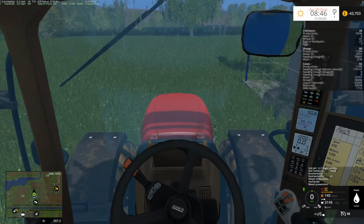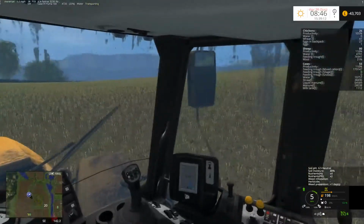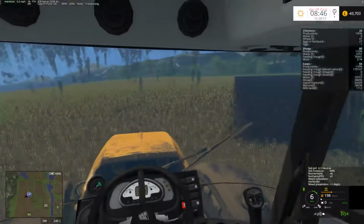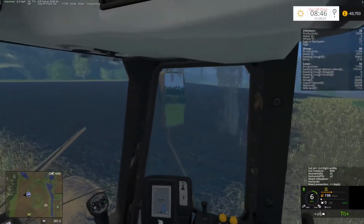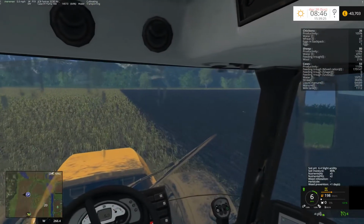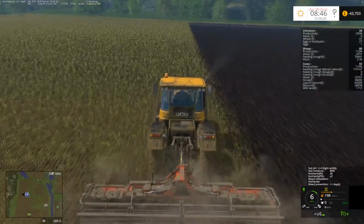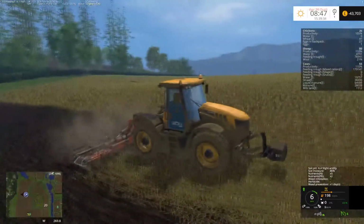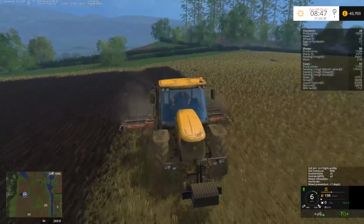Let's just have a quick pop across and see how Paul's doing. Oh, he doesn't seem to be doing too bad. He's a third of the way down on this field. It's going to take all morning, I think, to get these done, even with a 6 metre. That's better than the old 4.5 metre we used to have. First time that's been used in anger.